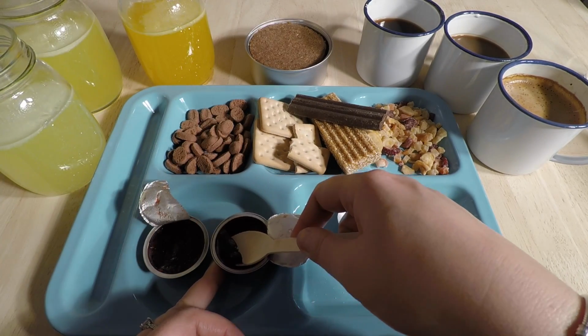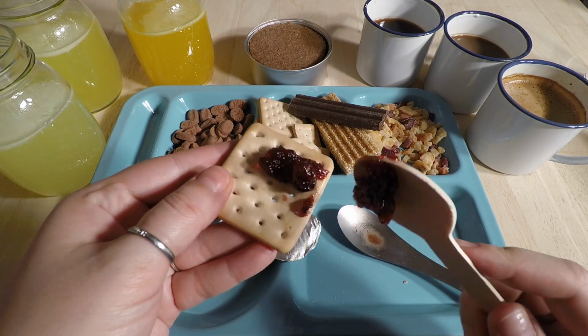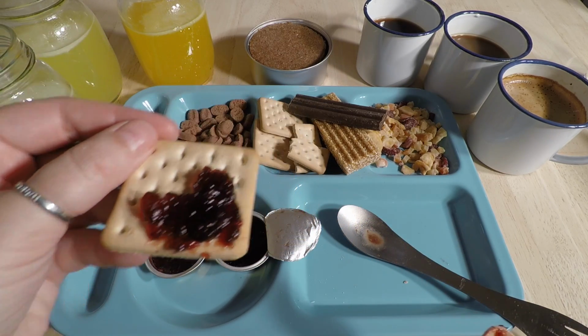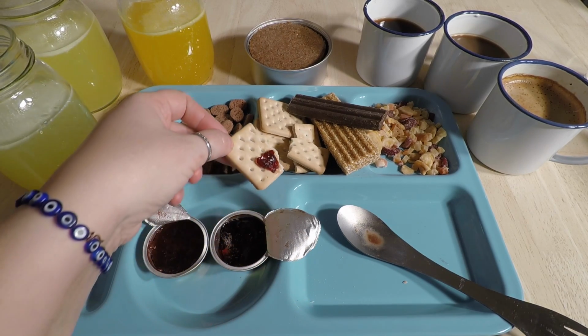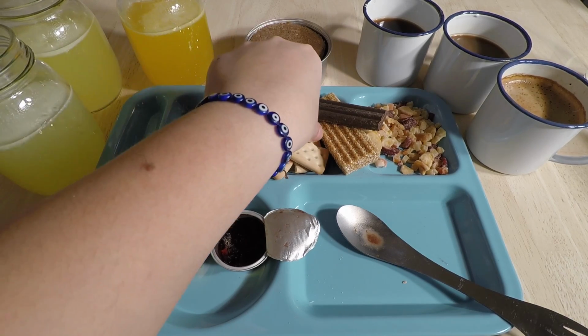So this was the blackberry jam, I believe. Wow. That looks so good. Let's go ahead and try. Okay, it doesn't have a smell so much. You can smell slightly of jam, but it's not overpowering. That's good. Not bad at all.